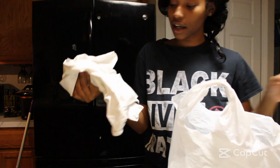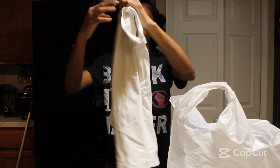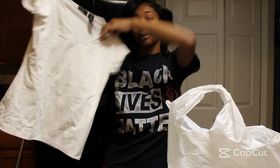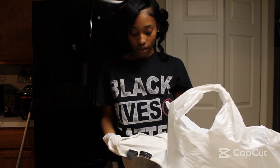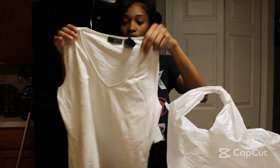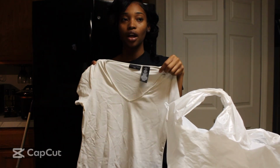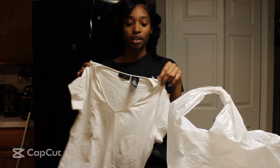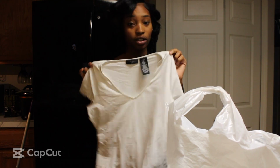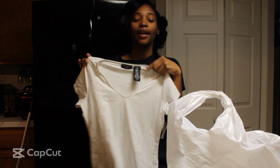So the next thing I got was just this basic white tee. But it was giving very much Y2K for me. It was giving very much early 2000s with the neckline and how the band is. I feel like I could throw on a pretty charm necklace or a charm bracelet and have some plushies on my purse, put on a Juicy Couture purse, and it'll be so cute.